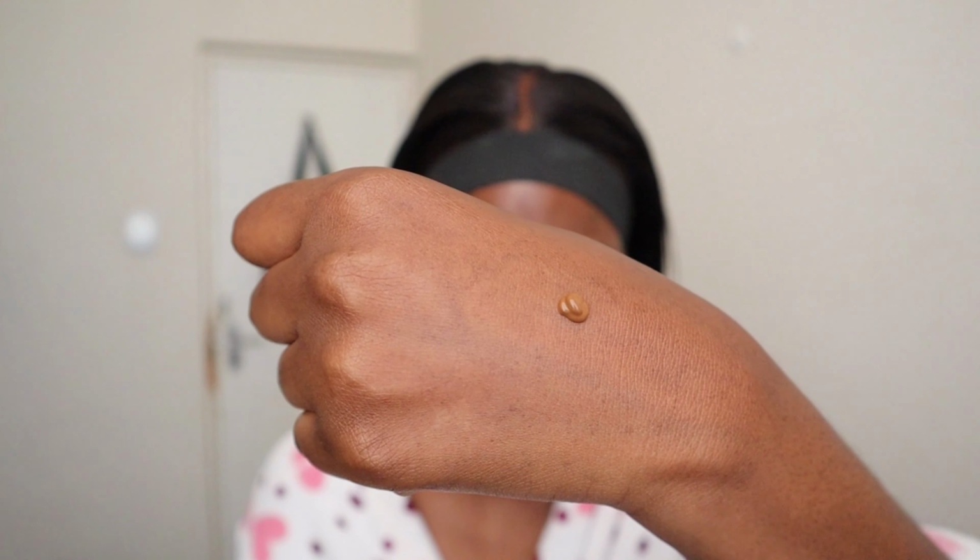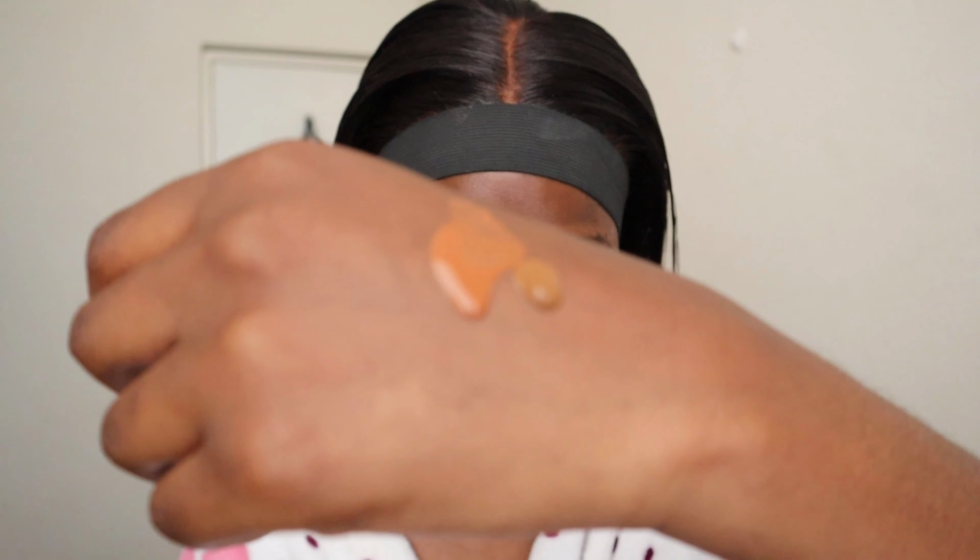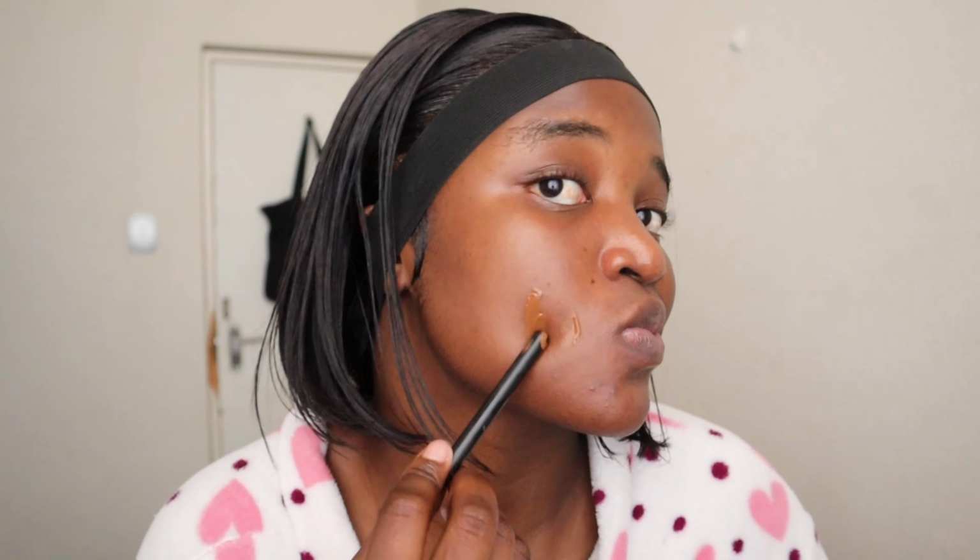I'm gonna put the makeup here because, oh no, this is too dark guys. This is darker than me, in fact. Let's try this, or let's just mix the two. I don't like that there's no stick in this one. Oh no, ooh, this may be a little bit too much. Okay, so I think we're gonna mix these two shades because I feel like the LA Girl is too dark and the Estee Lauder is too light. I think we get what we want.